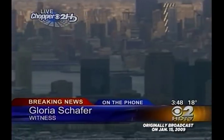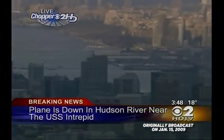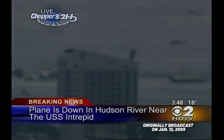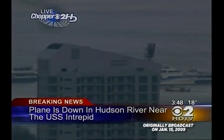It looks like it's in a solid piece, and life rafts are in the water, and it looks like people are in the life rafts, and there's New York Waterway ferries kind of all drawing towards it. Looks like they're grabbing passengers. It's a little tough to tell from the footage. All right, Gloria, do me a favor. Hang on right there. We've got some new information in right now that we just want to update our audience with.